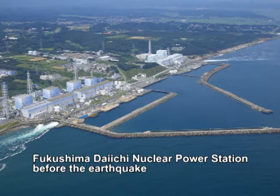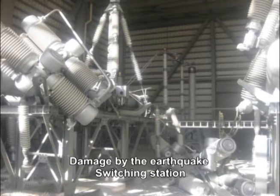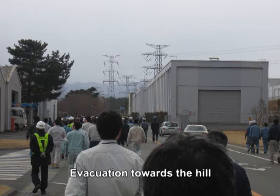We will enter the site of Fukushima Daiichi nuclear power station. On March 11, 2011, when the Tohoku Pacific Ocean earthquake struck, Units 1, 2, and 3 were operating, while Units 4, 5, and 6 were undergoing periodical inspections.